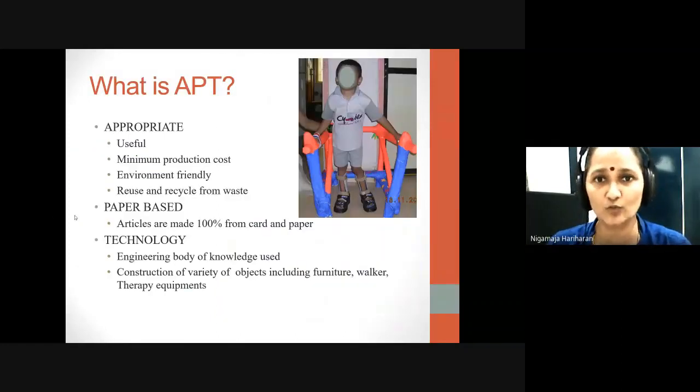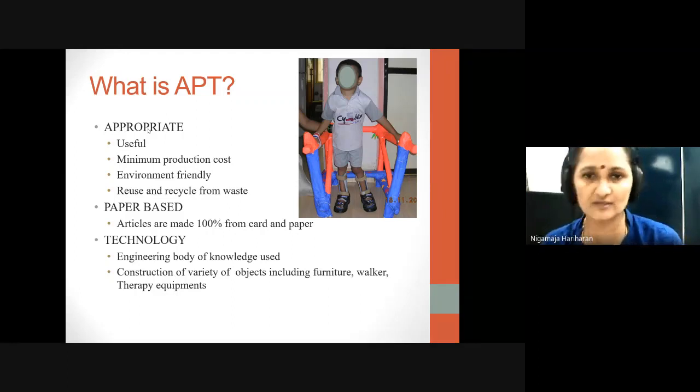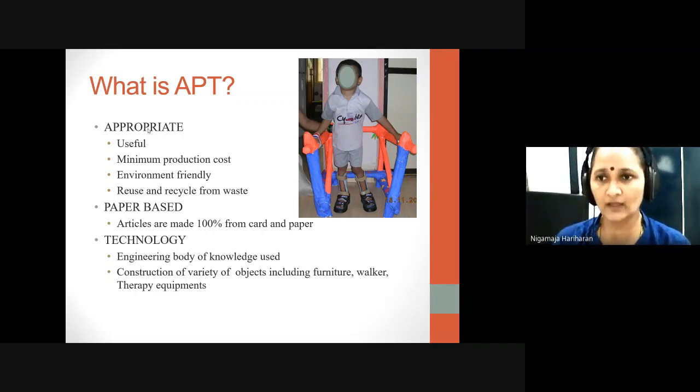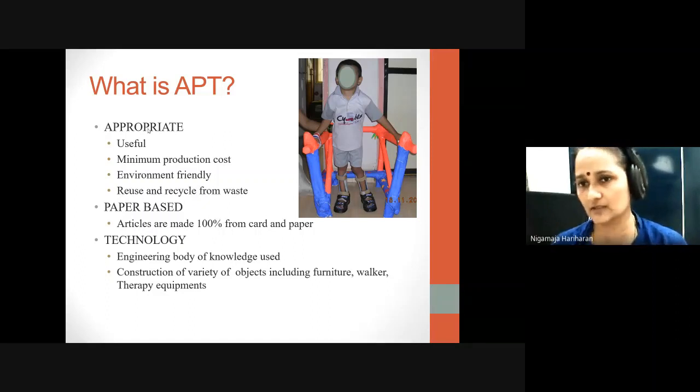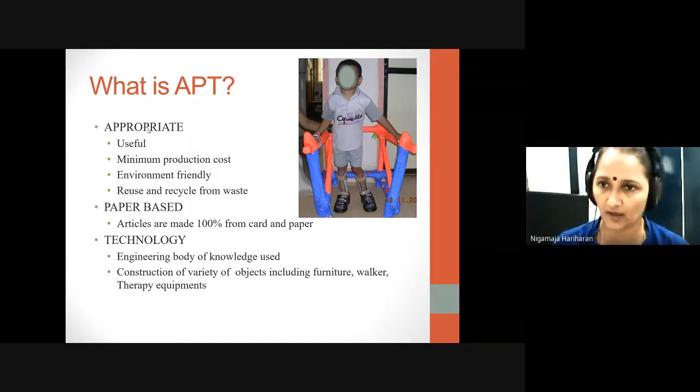So you must be wondering what is this APT. APT, or APBT, is appropriate paper-based technology. For short, APT. Why this name? Because it is appropriate: whatever articles are made are useful and involve very minimal production cost, they have to be environment friendly, and it is done exclusively from recyclable materials. It is paper based because there is 100% no plastic or anything else in this. It is 100% made of card and paper.